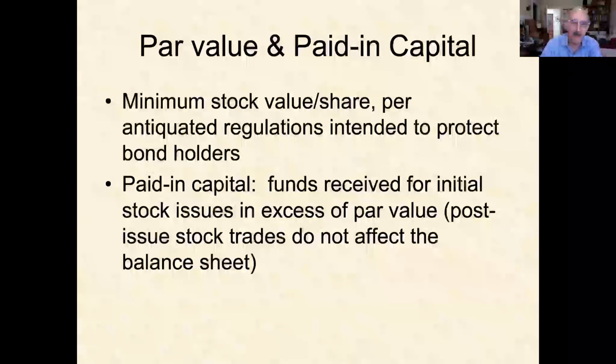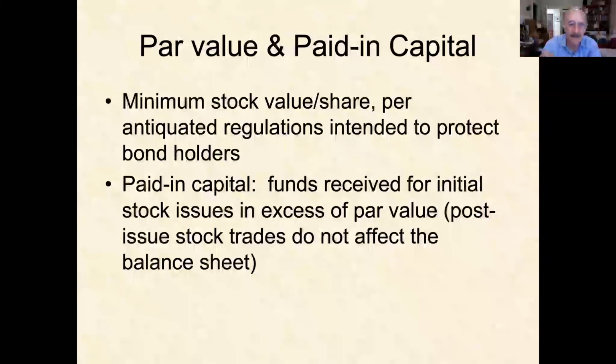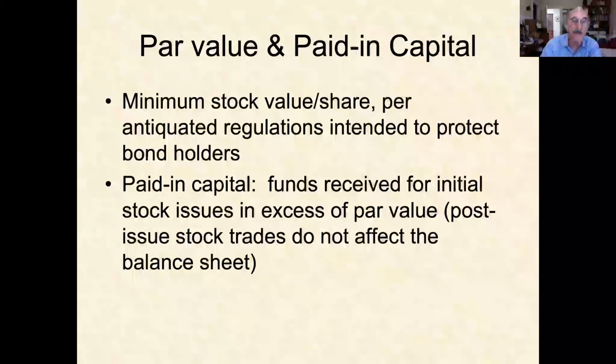Par value and paid-in capital, I don't want to spend much time on. You don't really have to worry about them at this point. The par value is really based on very antiquated laws. And paid-in capital, as I said earlier, is the amount of value that a company receives for selling its own stock. But remember, once that stock is sold, and if it is ever sold to another investor, that is not reflected on the company's books.